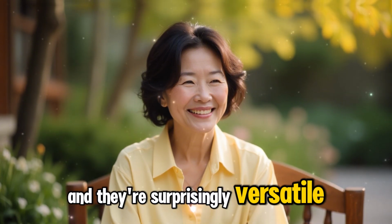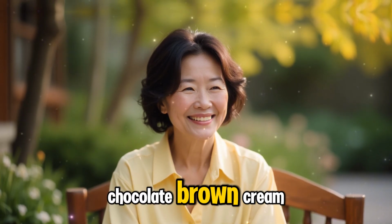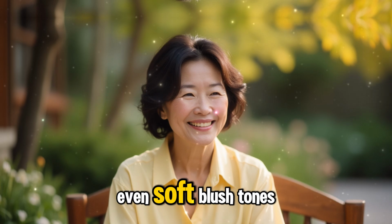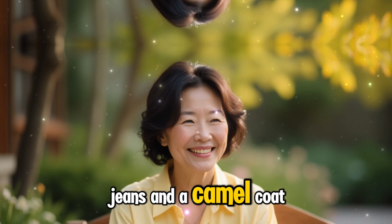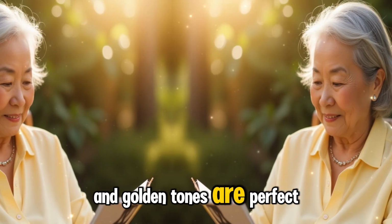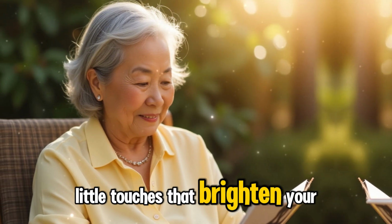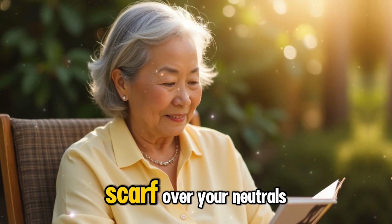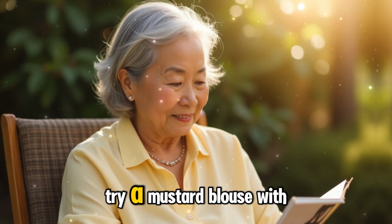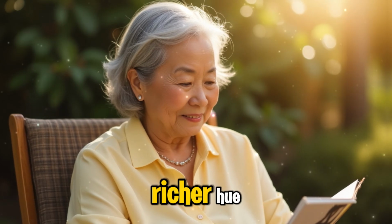And they're surprisingly versatile. Mustard pairs beautifully with navy, chocolate brown, cream, even soft blush tones. Amber looks elegant with white jeans and a camel coat. And golden tones are perfect for jewelry, scarves, handbags, little touches that brighten your entire outfit. Start small. Add a golden scarf over your neutrals. Try a mustard blouse with your favorite jeans. Or swap your pastel yellow sweater for one with a deeper, richer hue.